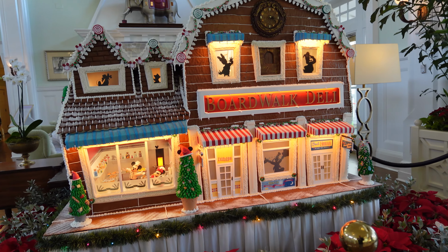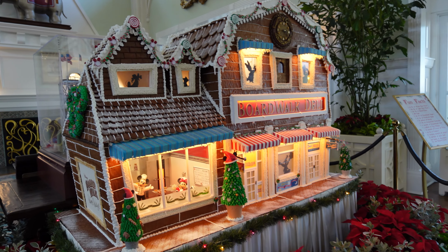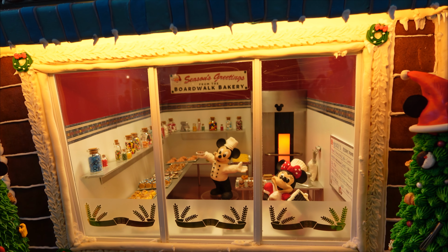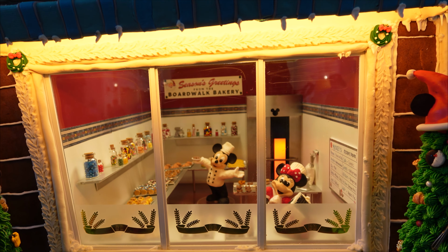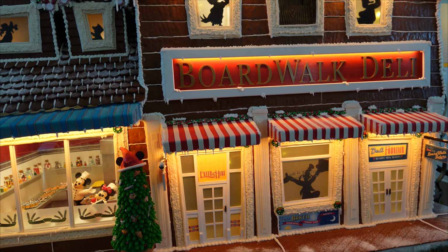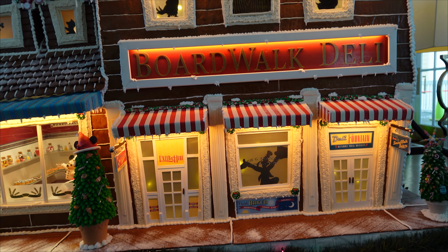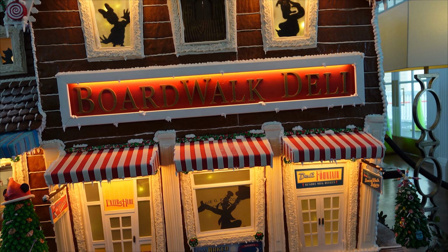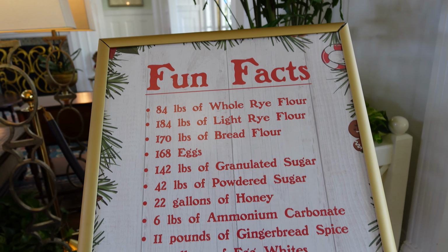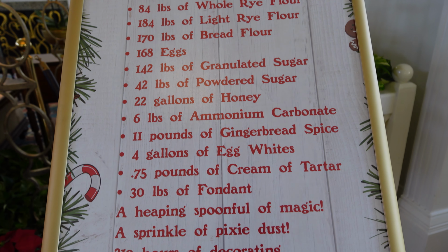All right, so we're inside of the Boardwalk Hotel, checking out their gingerbread house. It's a nice little storefront design. Got the window here showing off Mickey and Minnie in the bakery, making this all possible. This one's design is pretty awesome. They got all the shadows of the characters in the windows, and I like this one. It's nice. Here's all the ingredients. Lots of ingredients. And just a touch of magic.